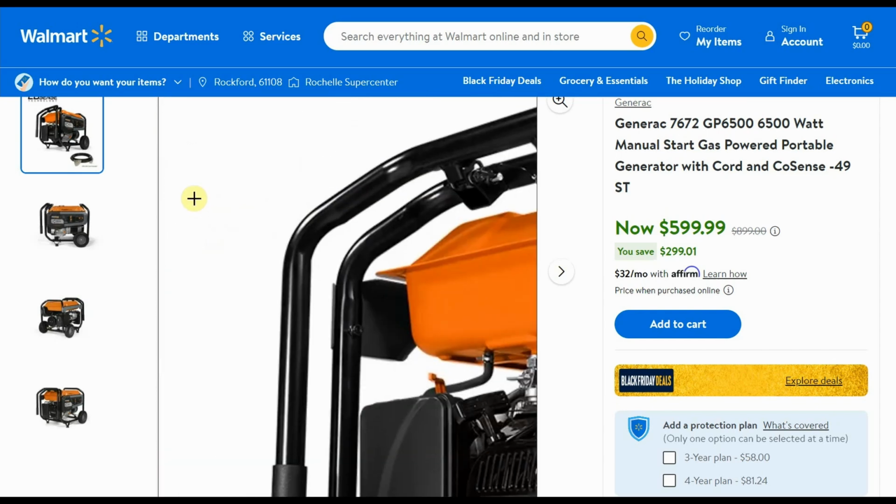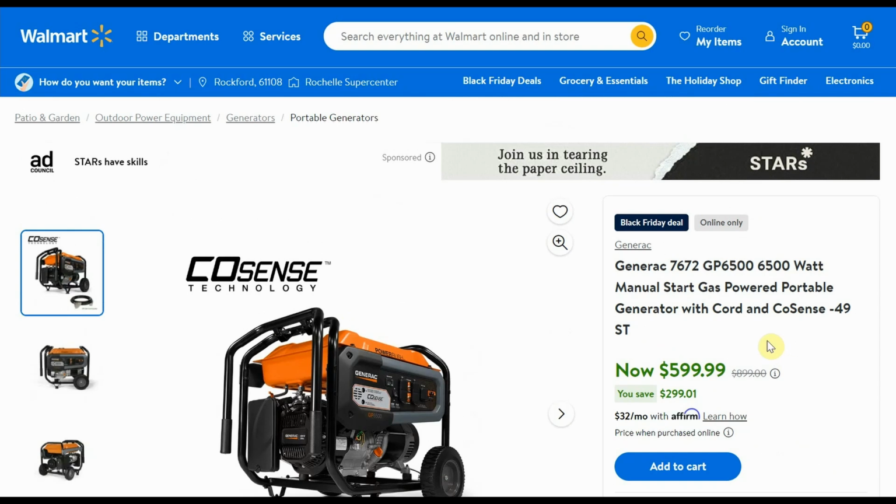Of course, a good name in generators. 6,500 watts.